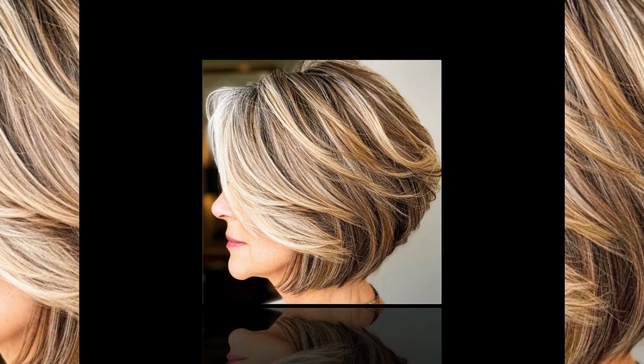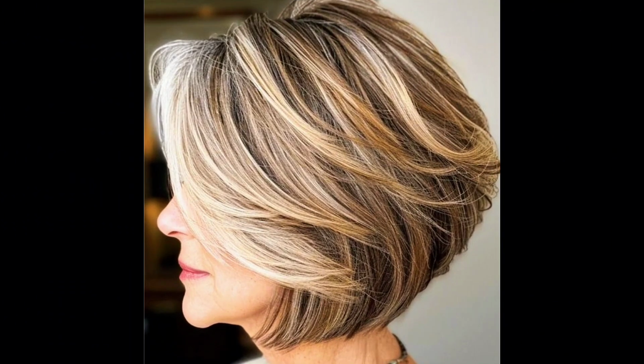This cut is becoming incredibly popular because it hits the sweet spot, not too short, not too long. It's easy to manage, frames the face beautifully and works with almost every hair texture, whether your hair is straight, wavy or thinning. This cut gives volume and structure without much effort.